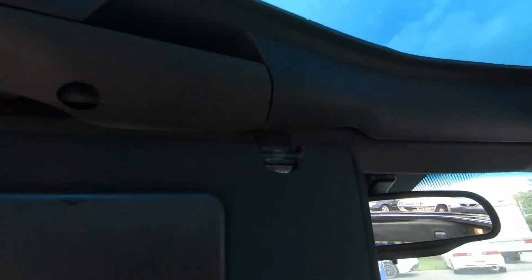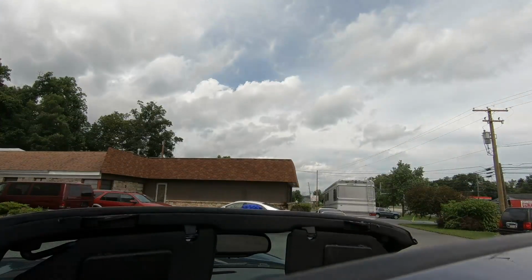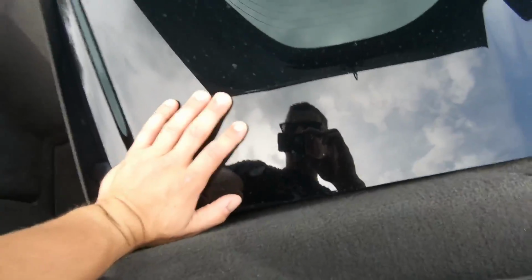And I mean, I would assume this is like the C7, looks like it. You just pull these tabs, push the main thing in the back, and the roof is ready to be removed. I'm gonna take this off for you. Hopefully it keeps you cool in there. All right. And then it stows nicely in the back.